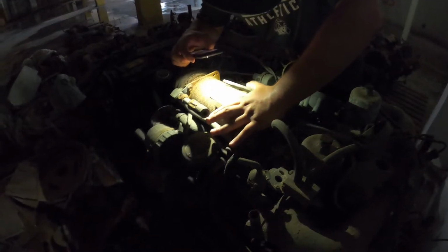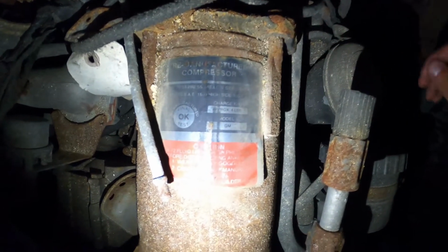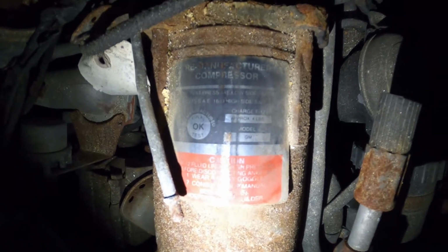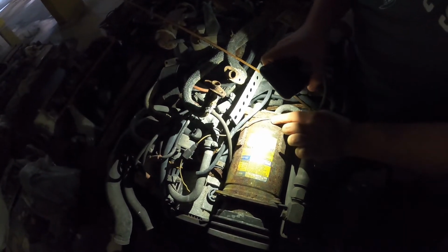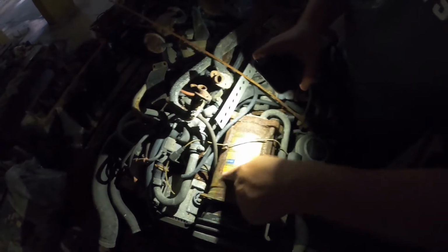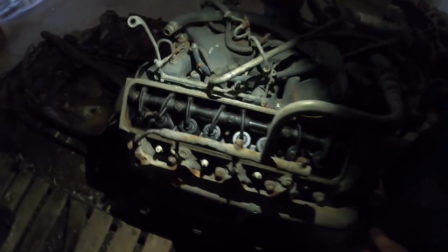This is GM. Can't see it too well. It's an Avis tag though. These look really lubricated though. They do look freshly lubricated. I'm not seeing any years or anything on these, but we could tell they're very old.